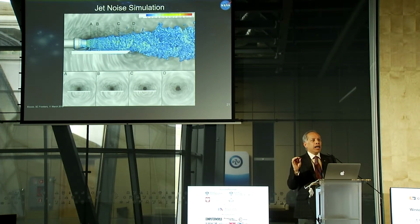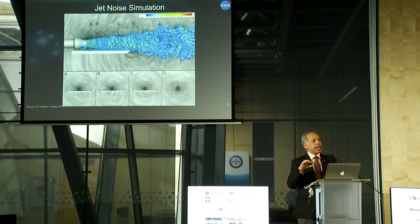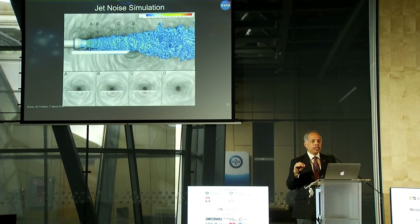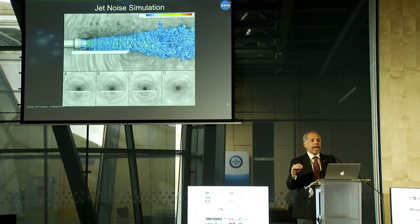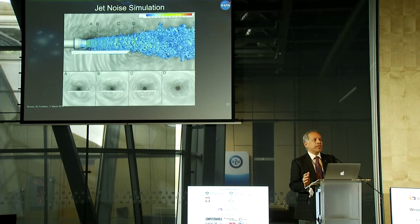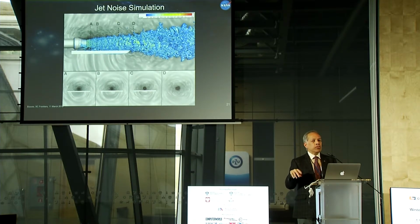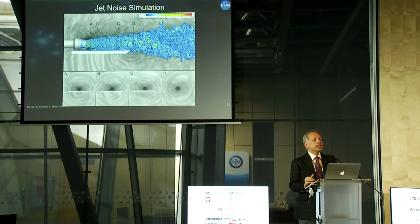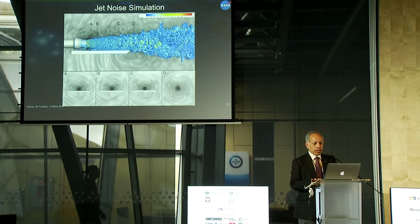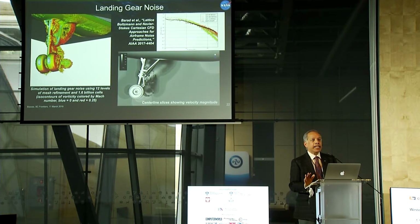And again, this is where computers are playing a huge role in order to understand the vortical structure of these jet noises, what can be done in order to mitigate that, and to be able to capture these things in great detail. It provides the tools and the knowledge to the engineers to be able to design the next generation of jet engines. Another major aspect of noise is the landing gear noise.